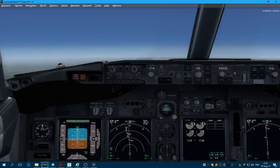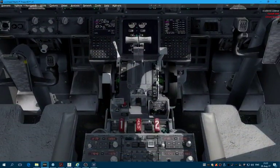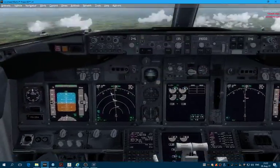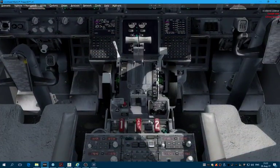Transavia 65 Alpha, contact now Munich radar 132.55. Roger, over to Munich radar on 132.550. Transavia 65 Alpha, dank u, tjus. Canadian 1636, contact the Bremen radar 123.902. Goodbye. 132, that's 192, Canadian 1. Okay, yeah, he's almost still muted. 123.92.